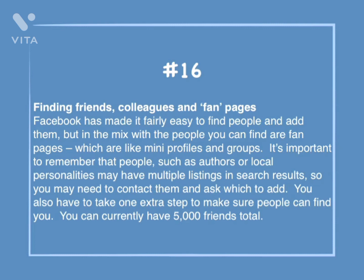You also have to take one extra step to make sure people can find you. You can currently have 5,000 friends total.